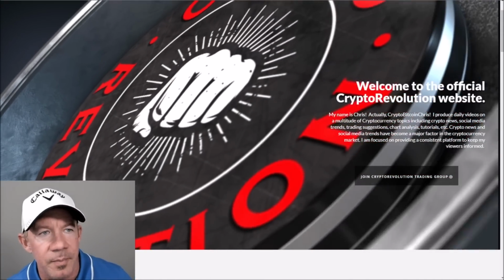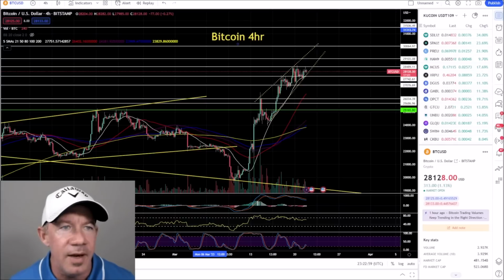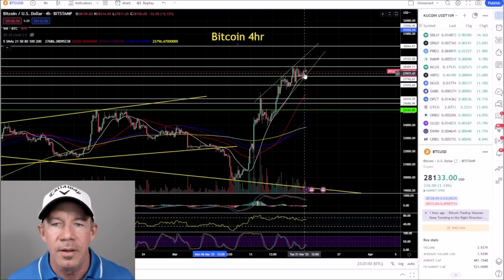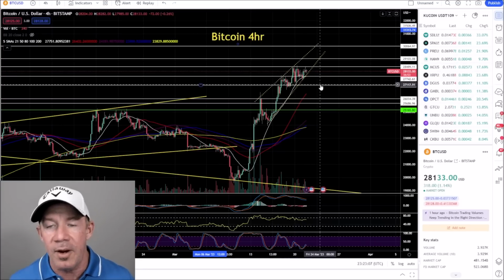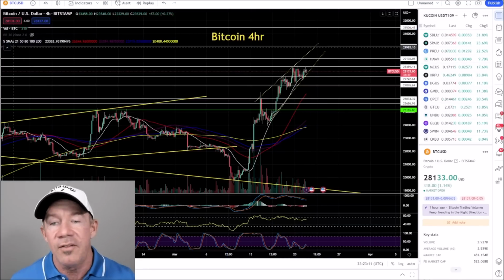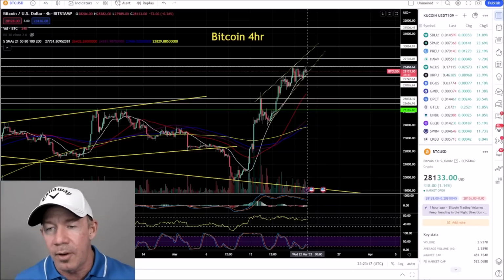We talk about everything crypto almost daily, jumping right into the market. Today in crypto, Bitcoin 4-hour, still respecting this rising wedge. Now there's a 68% chance this breaks to the downside. However, when Bitcoin's bullish, it goes against the percentages. And so you would see a pretty nice move to the upside if this were able to break higher.